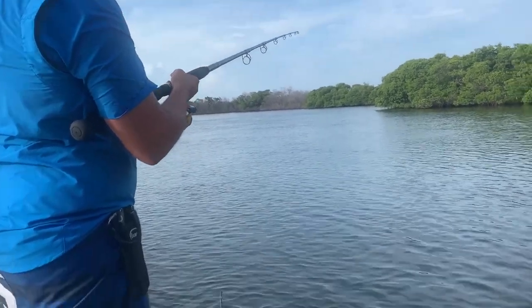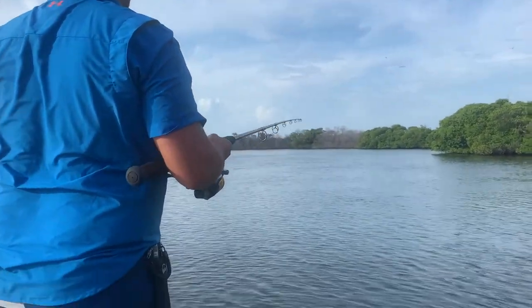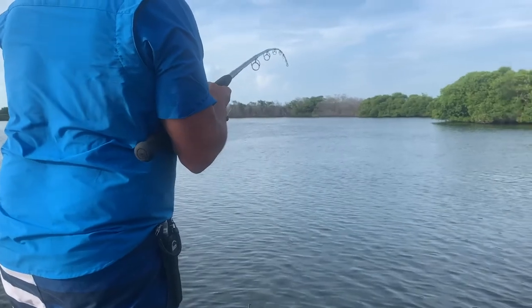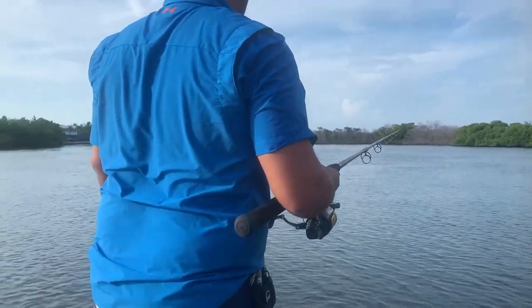Should I try and jump in and... George, sacrifice your life? All right, I'm jumping in. Here's the deal, guys. I just got in the water by this bridge to untangle this, and it's a nurse shark. Pretty decent sized one, but that's not what we were hoping for. I don't know what we were expecting.